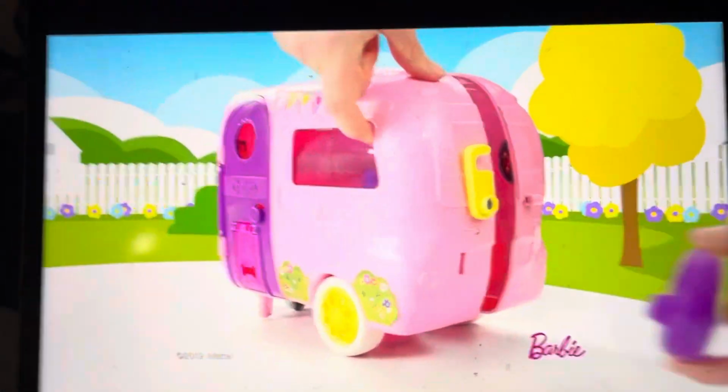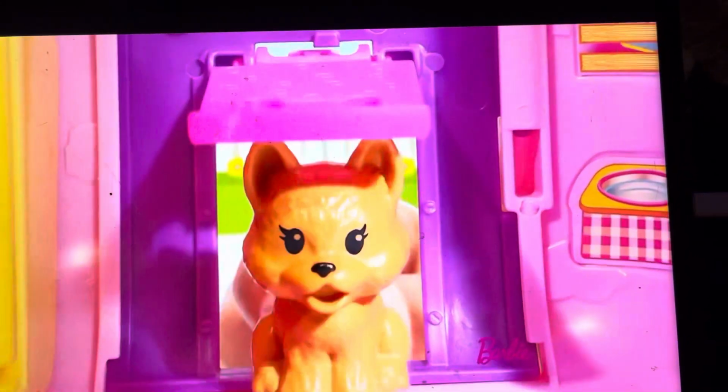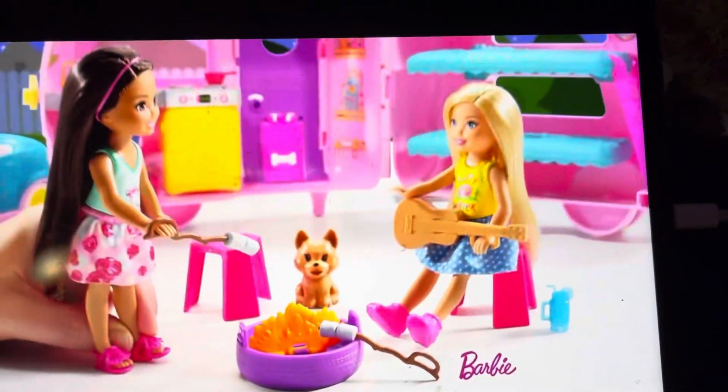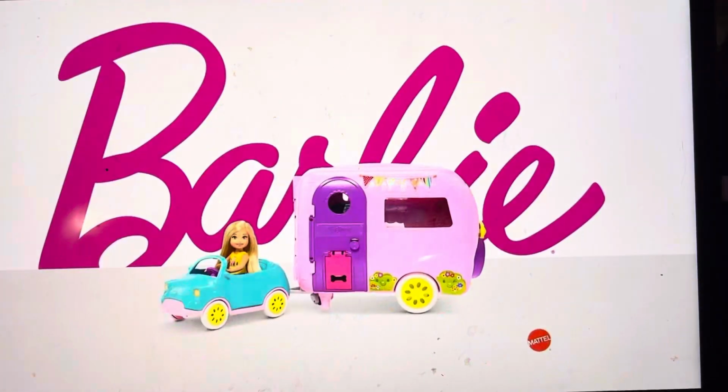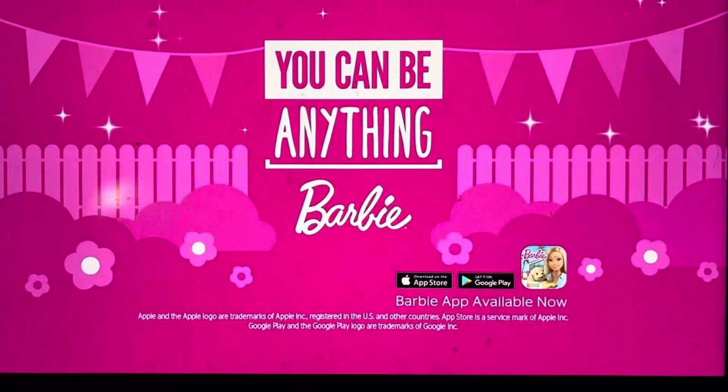Barbie, Chelsea Camper. Let's have a backyard adventure. Hey, puppy, come on in. A fire pit and s'mores. Chelsea Camper. Barbie, Chelsea Camper. Adults assemble, other dolls sold separately. You can be anything.